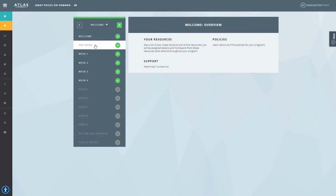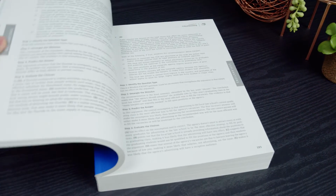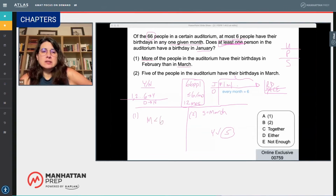And by the way, when I refer to Manhattan Prep, I'm also referring to Kaplan since the two companies merged their GMAT courses last year. That's why you'll see the tagline Manhattan Prep powered by Kaplan now. Anyways, I have Kaplan and Manhattan winning in 4 key areas.